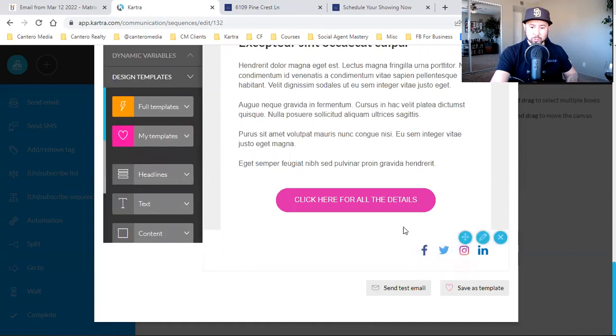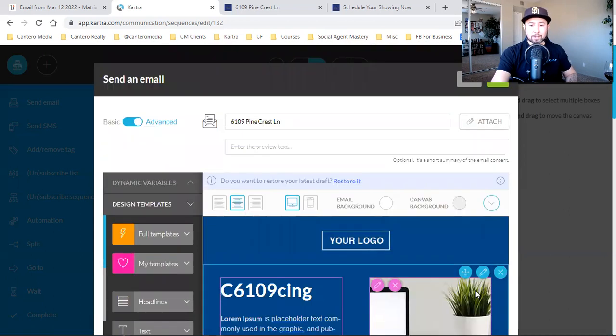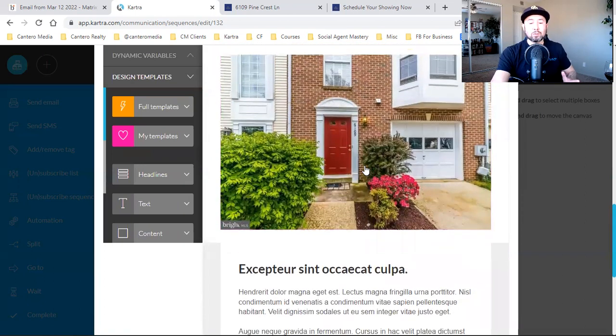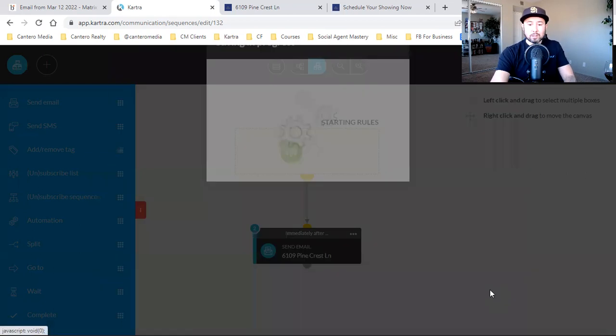And then I can hook up these social media icons, and then I can even save the template if I wanted to. So email automation, you guys, email automation is so, so important. Now, again, here's what I would do also. This email is going to go to everyone who opted in. This email would be the first one that goes out. But email number two, let me save as template.